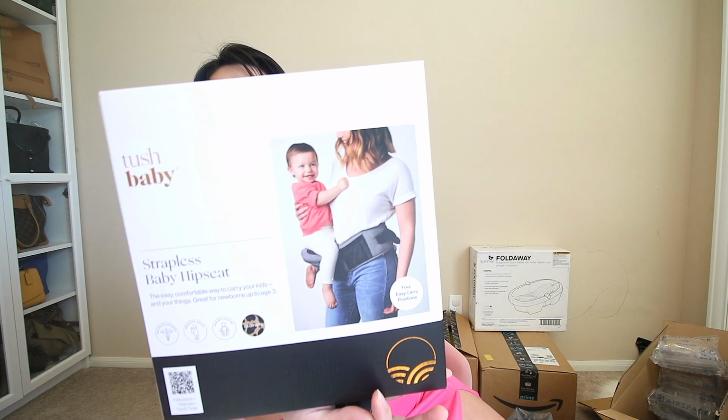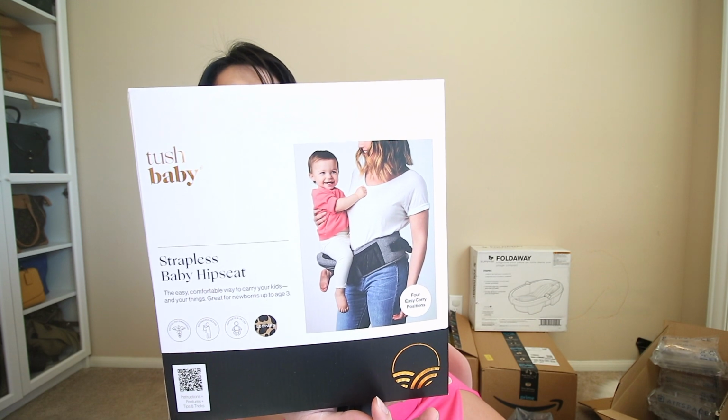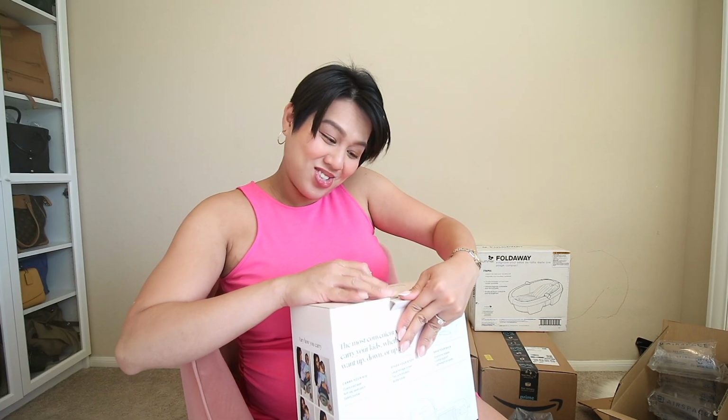It's the Tushbaby! I have been eyeing this since our first kid. But the thing is, I find it a bit expensive to buy something like a carrier. It's like a carrier, but in a belt bag form. I've seen this on Shark Tank. That's how I knew about this product. And when I saw it, I'm like, that's a genius product. Someone also bought this off of the registry. Thank you, you know who you are.